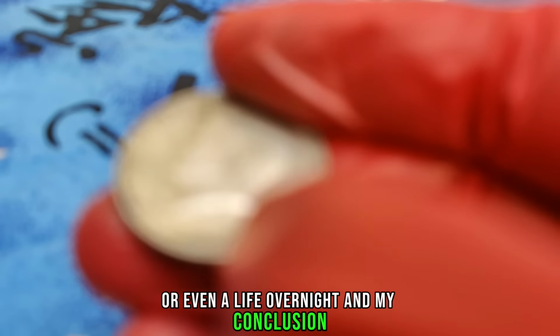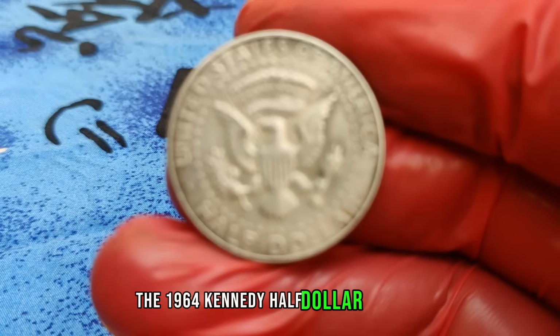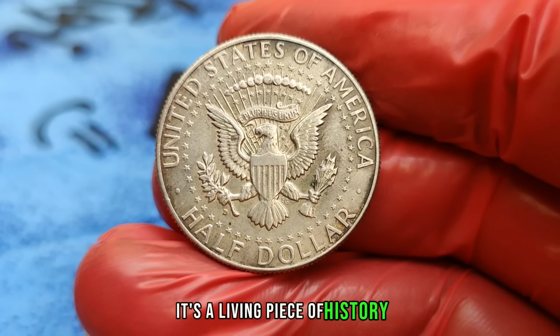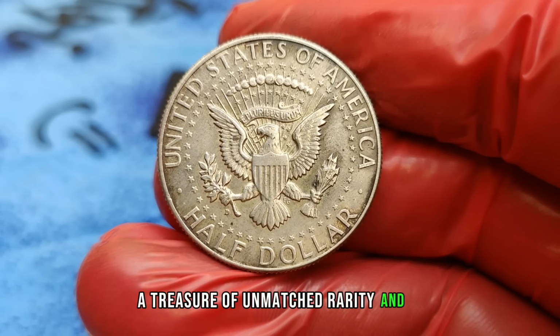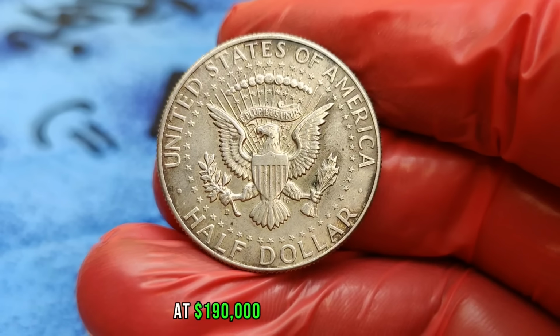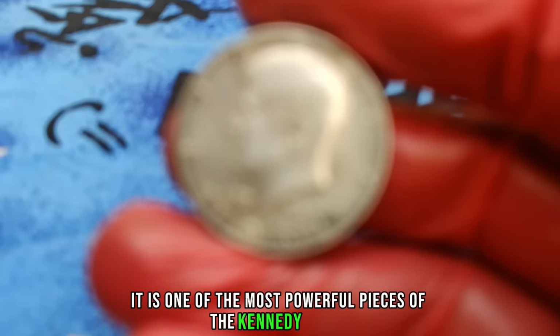And my conclusion? The 1964 Kennedy half dollar with a D mint mark is not just a coin. It's a living piece of history, a treasure of unmatched rarity, and a fortune waiting to be recognized. At $190,000 today, and rising, it is one of the most powerful pieces of the Kennedy series.